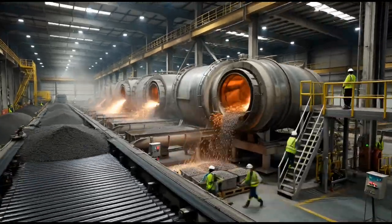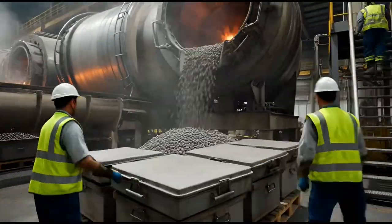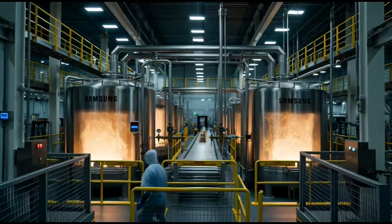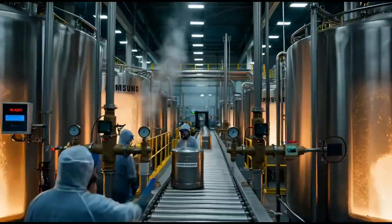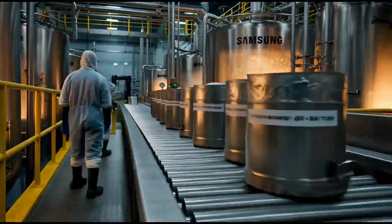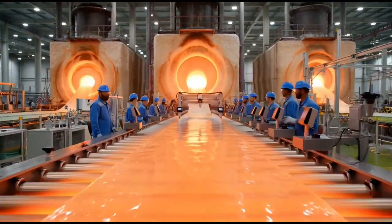Hidden metals give Samsung smartphones their power and intelligence. Energy storage begins in carefully controlled industrial chemistry. Strength and clarity are crafted layer by layer.